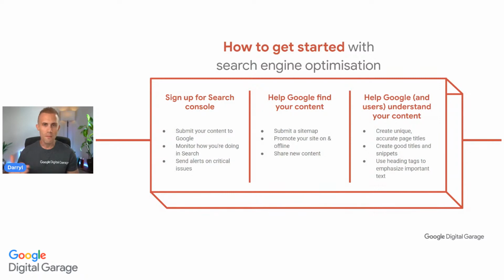And it's going to allow you to monitor how you are doing on search. It's also going to send you any critical alerts, maybe your website is not really working or something is wrong, maybe you should fix this. And it's going to allow you to monitor that.